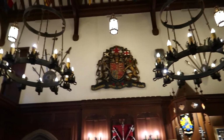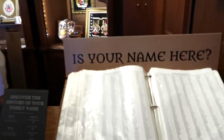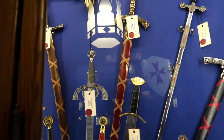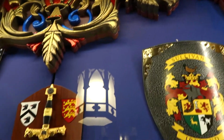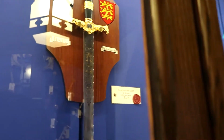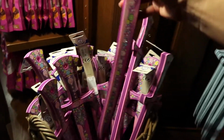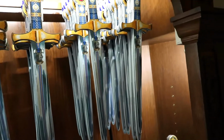Whoa. You can even look for your name. Interesting. All kinds of swords. Wow. Hand painted coat of arms. You can see how intricate it is on there. I have swords. Pink and blue ones.